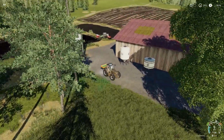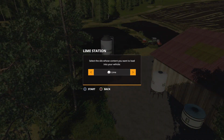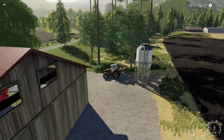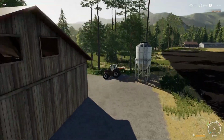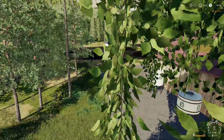Alright. Get everything fertilized. Now we gotta get limed. Alright, lime tank back here in the corner. I'm not sure if I like it where it is. We might see if Grumpy and his boys can move this thing across the road to our new little yard across the street there with all the shelters.